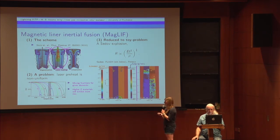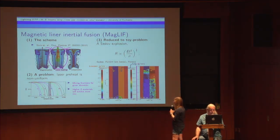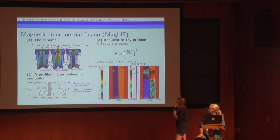So what I mainly focus on is during laser preheat, the laser deposition into our target here is non-uniform, and there's potential for mix. Those of you who do supernova explosions are probably really excited to see a set of shock occurring. So I essentially have boiled this down to a toy problem in FLASH, where you can see half of your set of explosion occurring here.